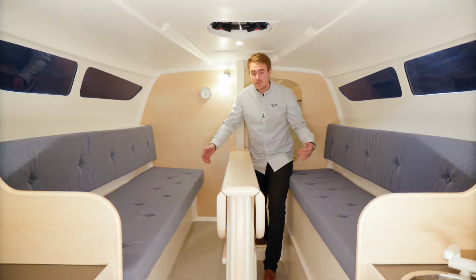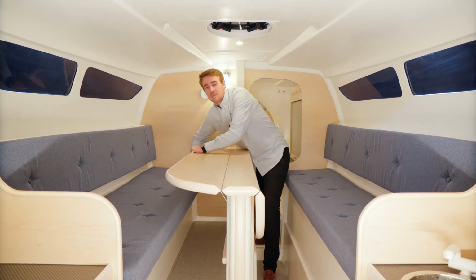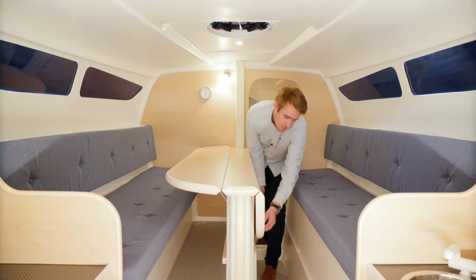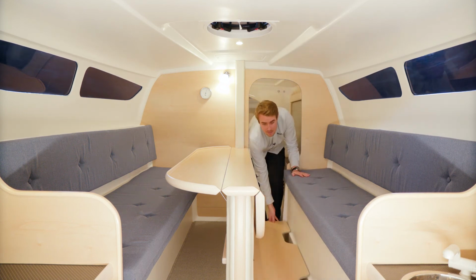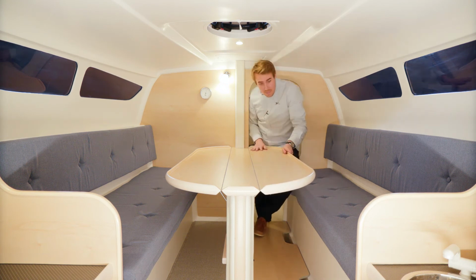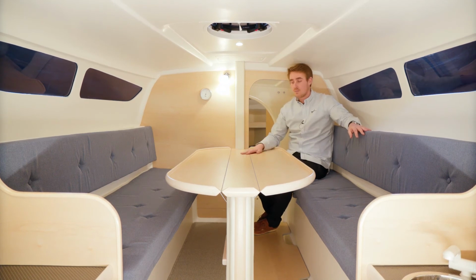For sitting around the table, you can fold it up as I show here. And to rest your feet, because this couch is quite high, we have made this footrest here. And then you can fold up the other side of the table. So as you can see here, it's actually a quite big cabin table where there's a lot of space for sitting here with friends and family.